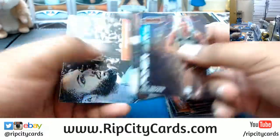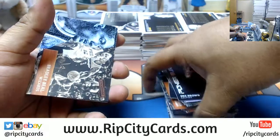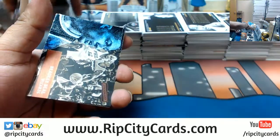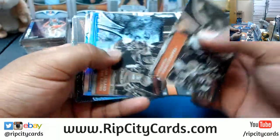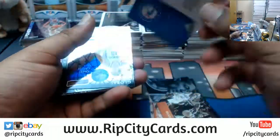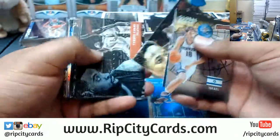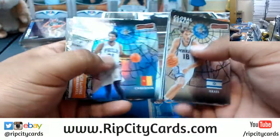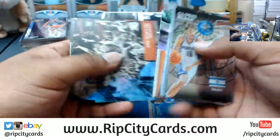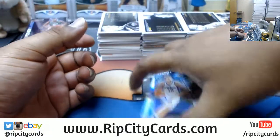Deep Brown, Power Surge insert. Got Embiid. All right, one box down, six more to go.